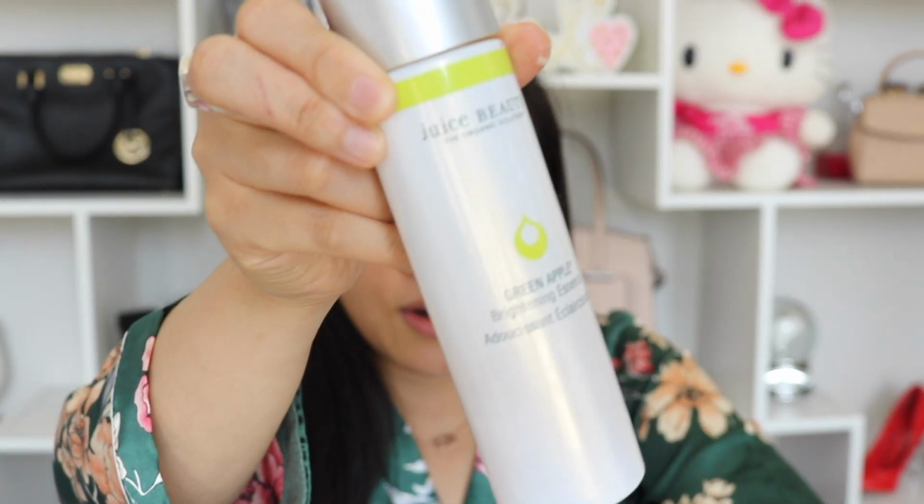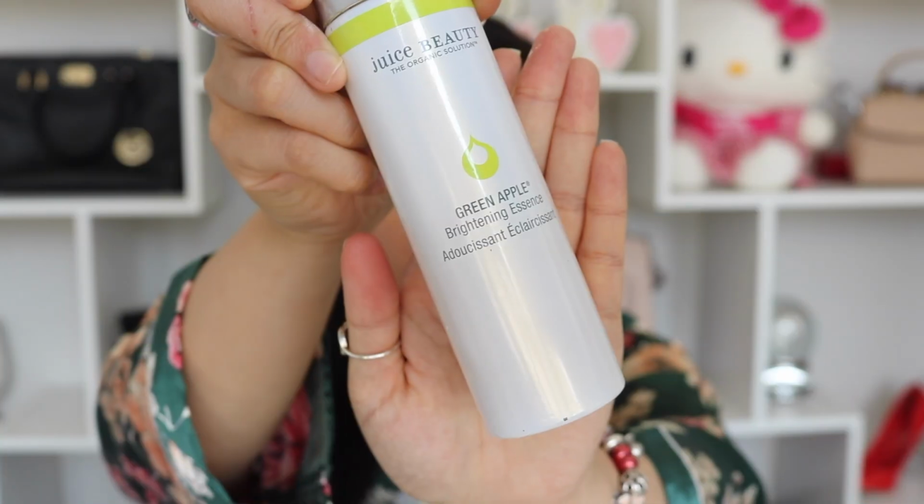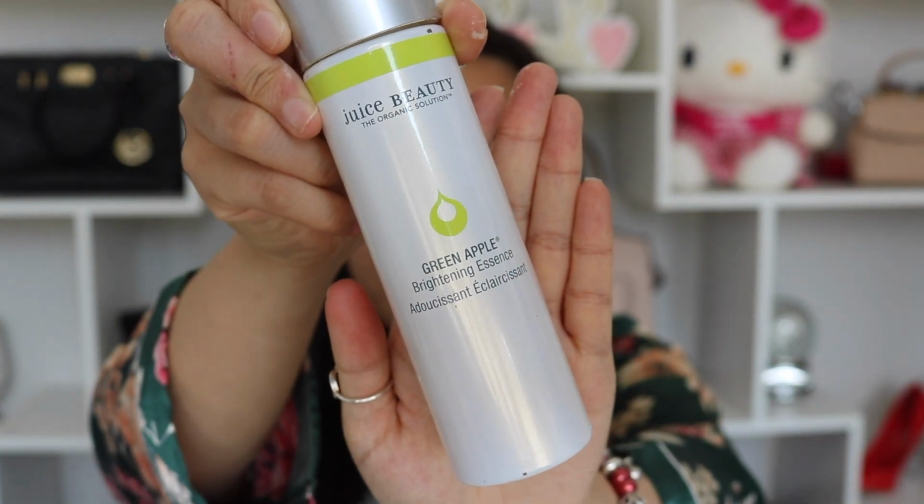And the next product is so important, that you need a brightening essence. And here we go. This product is natural, which means that it is plant-based, not a lot of chemicals. So if you have sensitive skin, I do recommend this product.